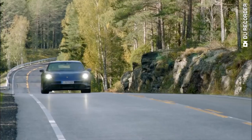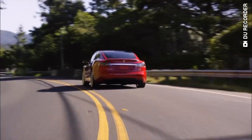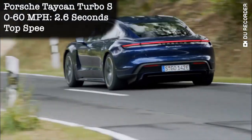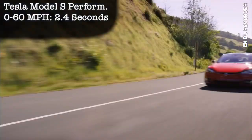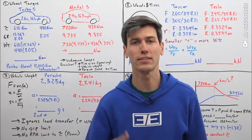We are talking about what is faster, the Porsche Taycan Turbo S or the Tesla Model S Performance. Now, Porsche says the Taycan Turbo S is good for 0 to 60 in 2.6 seconds and has a top speed of 161 miles per hour. Tesla says the Model S Performance is good for 0 to 60 in 2.4 seconds and has a top speed of 163 miles an hour. We're done, right? Tesla's faster.